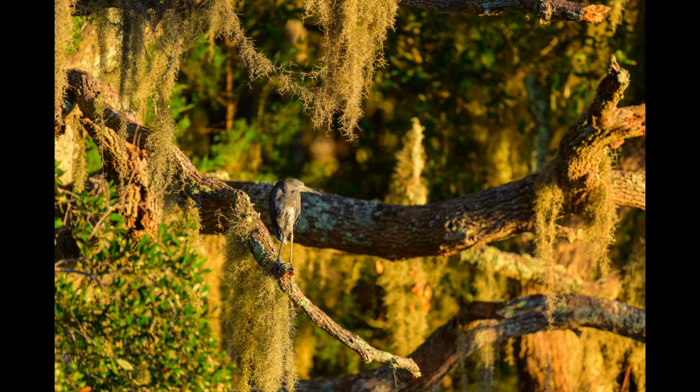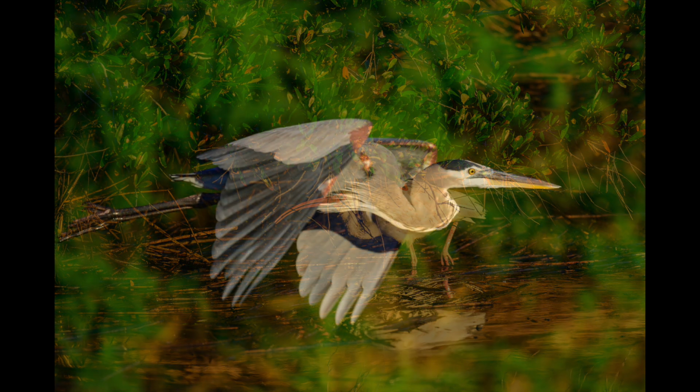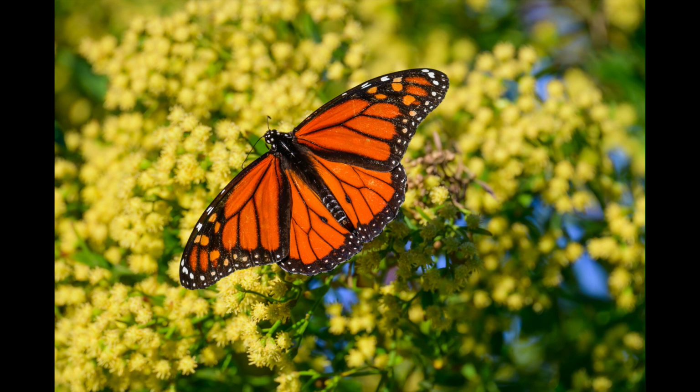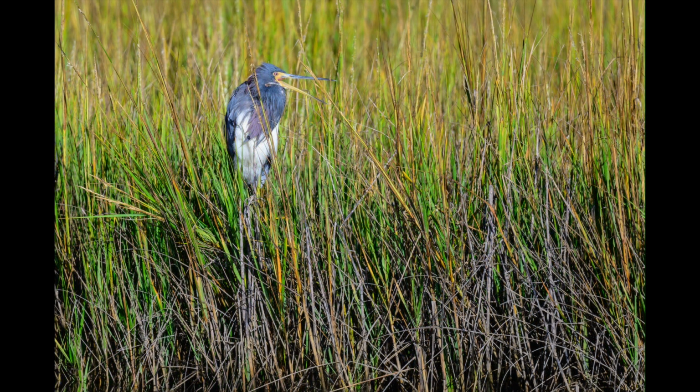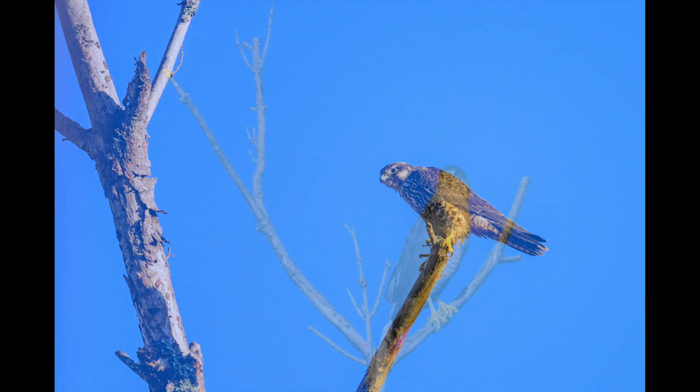It's a blue heron in the tree line, early morning light. Same lighting with an ibis crawling underneath the branches of the tree looking for food. Great blue in flight. Went up to the north parking lot and actually found a butterfly flying around. Figured they'd all be dead by now. Another shot, different location, falcon.